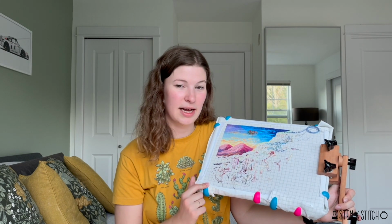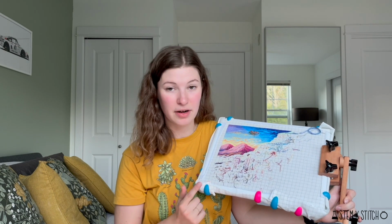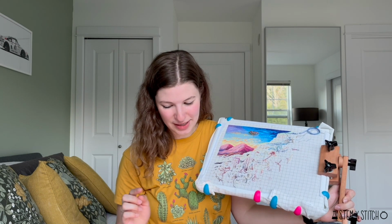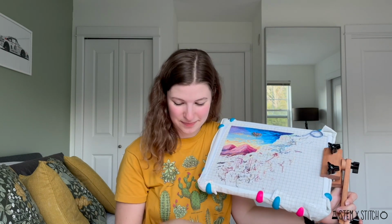So right now I have 19,710 stitches done, but there is a total of 135,150 stitches. So I am at 14.58%.